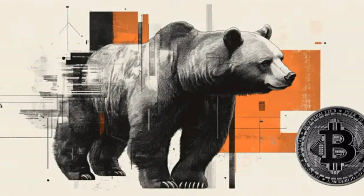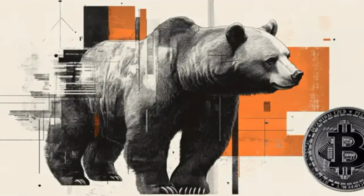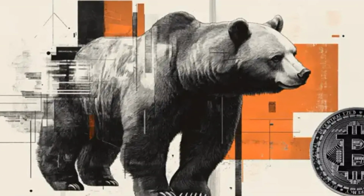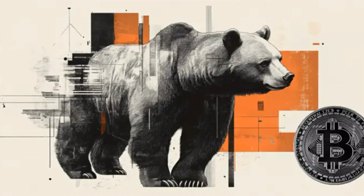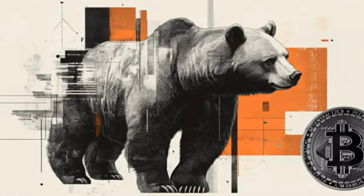Bitcoin's price has been showing signs of uncertainty lately, and it seems like we're stuck in a bit of a range battle. At Bitcoin Bulletin, we've been keeping a close eye on this market, and today we want to dive into what this means for our long-term investors. So, let's start by taking a look at the charts.